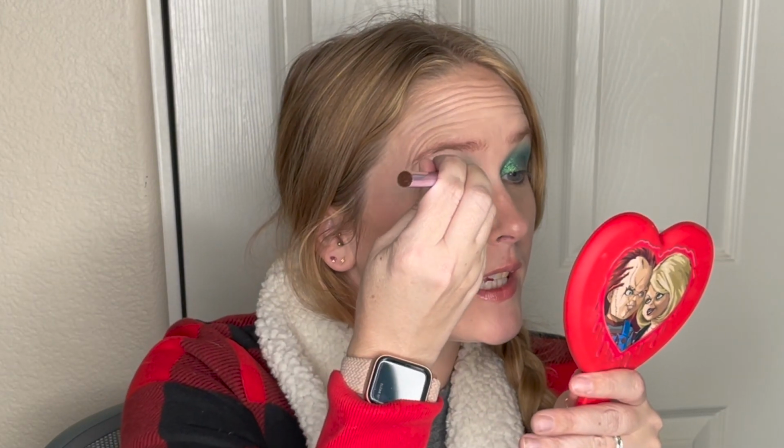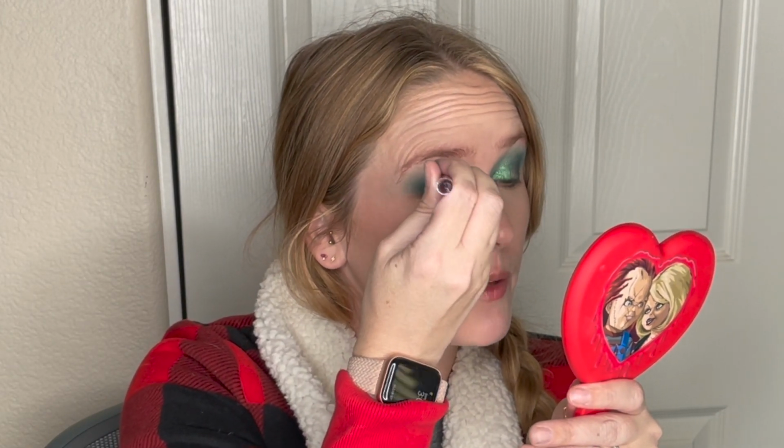A lot of the time with shimmers, I use my finger just because I feel like it picks up the most pigment. And I think if I went in with my finger, it would create an even deeper green look. But I really like how it looks just picking it up on the brush. It still has quite a bit of pigmentation to it. Using the brush worked perfectly, but I think we could go even deeper if we wanted to. I actually really like it like this.